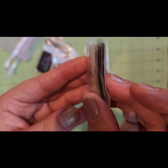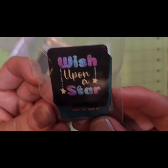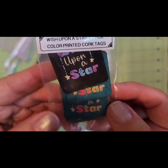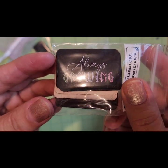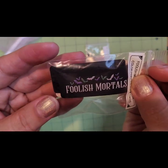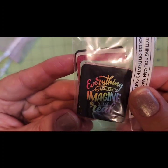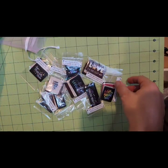We've got Shine Bright Like a Diamond. Again, I think this is a 6-pack with different colors. We've got Wish Upon a Star on the Disney theme. Ooh, I think I see a rainbow one back there. Very cool, 6-pack. We've got Always Growing. Very cool. Foolish Mortals, for your Halloween makes. For your animal makes, Love Is a 4-Letter Word. Very cute. And Everything You Can Imagine Is Real. So what an incredible gift from Heartwood and Hide.